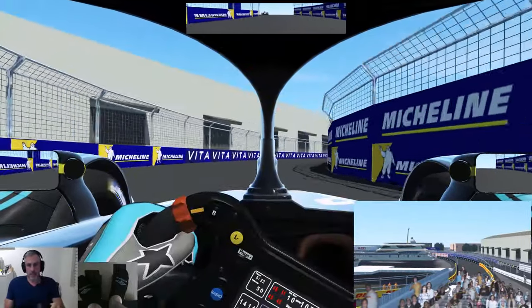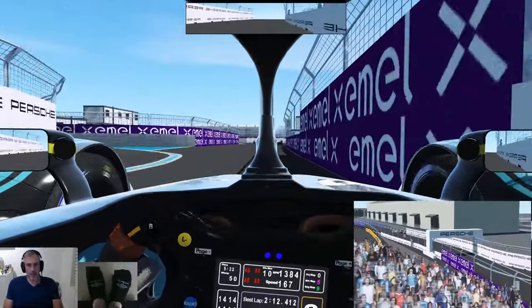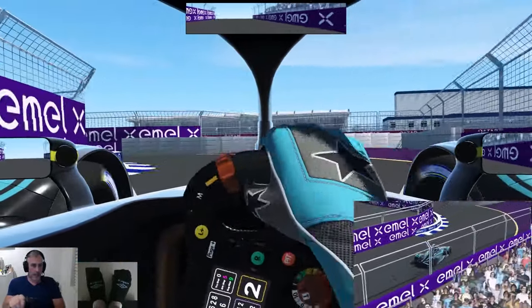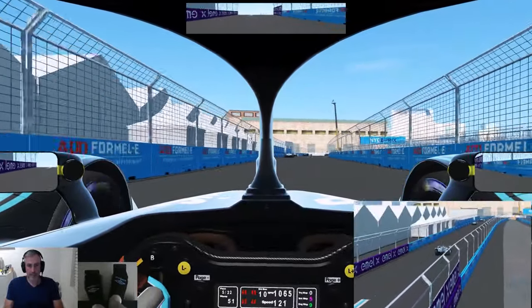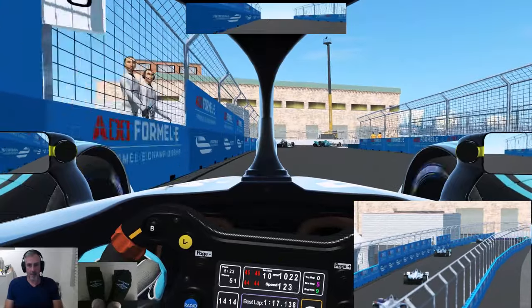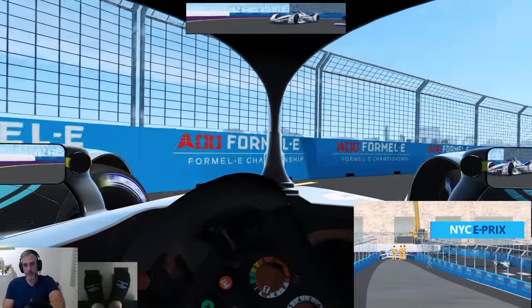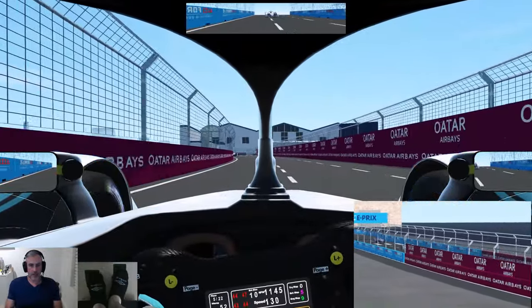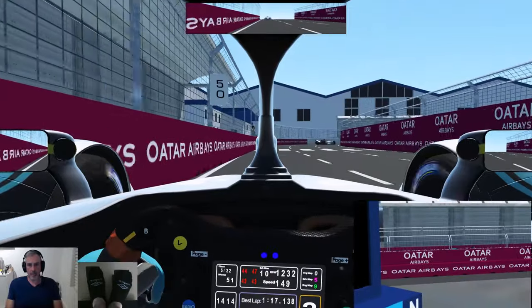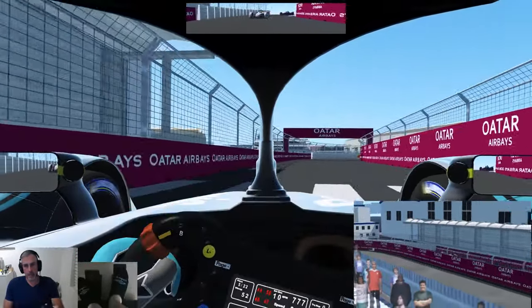So there was the 2017 circuit, and then we have got the current circuit, which has the addition to the main straight, so it's no longer a hairpin. There's the section that takes you past an extra set of grandstands. It's kind of like the box now at the end of the straight. Oh, another accident. A little bit of attrition happening.